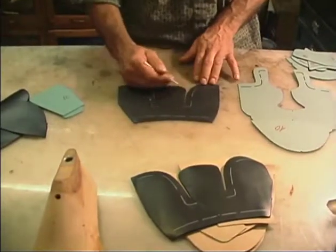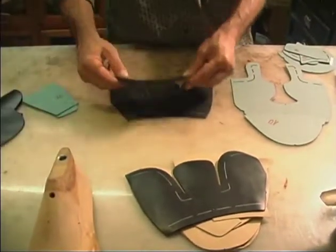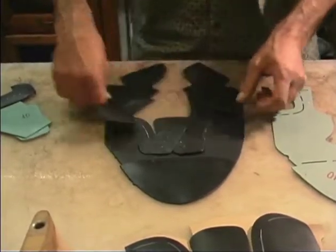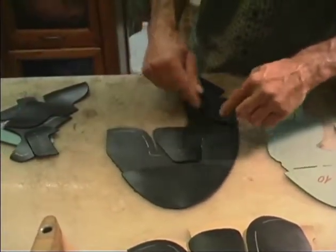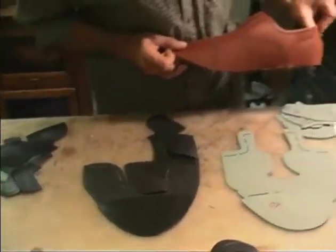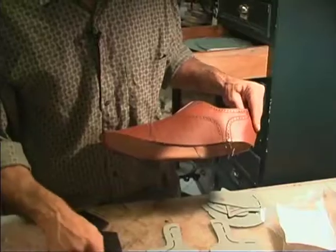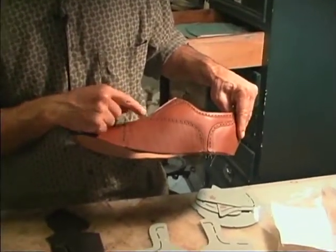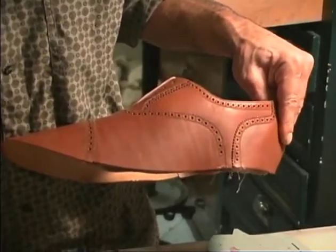So this is the tongue, this is the toe cap. So once we stitch all this together, we're going to have something like that. So particularly in this pair of shoes, now I have to do all the holes, like what I did on this upper, because it's going to be a semi-brogue derby.